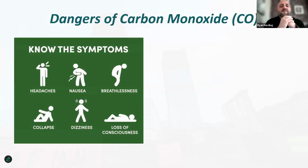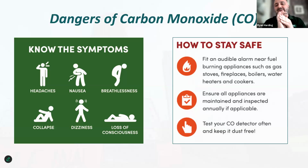So obviously some of the key symptoms of CO poisoning, carbon monoxide, are that unusual headache that you just can't explain, feeling a bit nauseous and sick, getting breathless, dizziness and collapse, loss of consciousness, and obviously we all know the key symptom which hits the news quite often is not waking up from that loss of consciousness. But the reality is carbon monoxide is a colourless, odourless gas. No one knows they're being poisoned by it until it's too late, and the importance of having the right protection in that property is key.